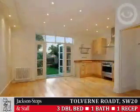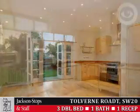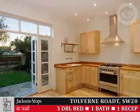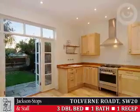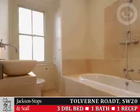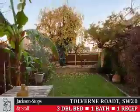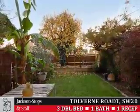of Raynes Park. The property consists of a through reception room which has wooden floors and is open to the fitted kitchen. There are three double bedrooms arranged over the first and second floors and a smart contemporary bathroom. The house further benefits from pretty front and rear gardens, the latter being southwesterly facing, and no onward chain.